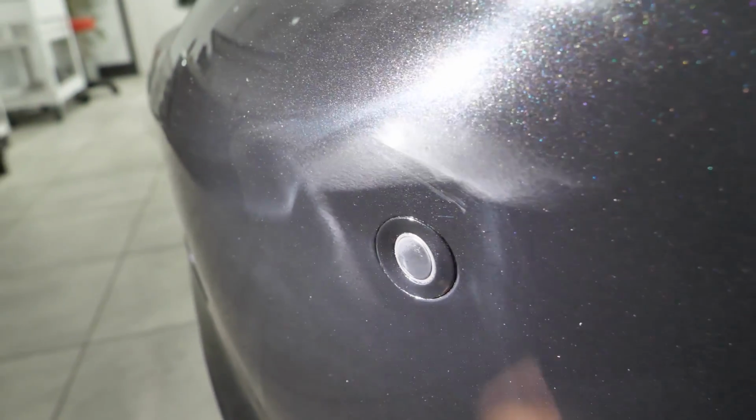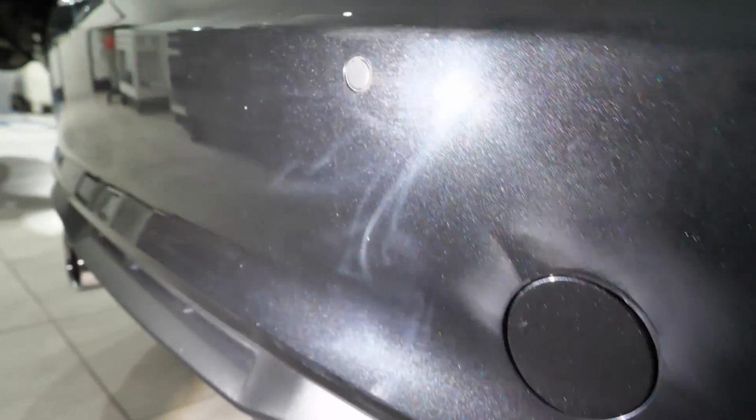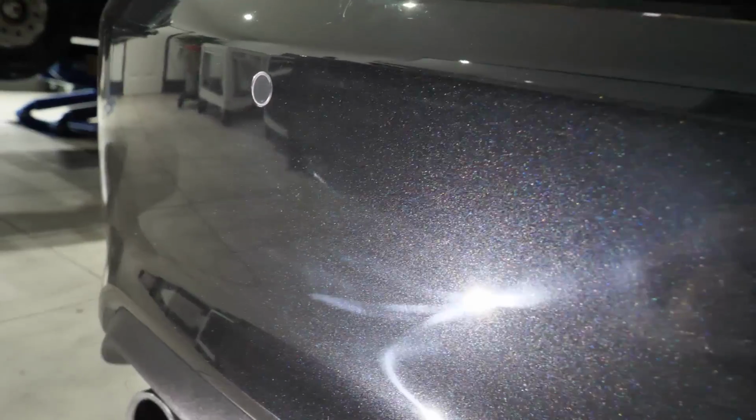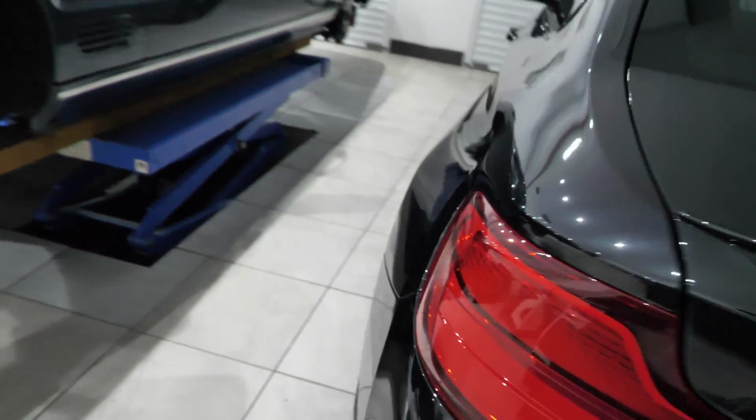The sander marks there, in all the channels, in the crevices, around the tow eye. Not pretty. And actually, as a result, the owner of said vehicle will be going back to the supplying dealer, to see about having some of this rectified with a respray for the scratch. Otherwise, it's a stunning car.